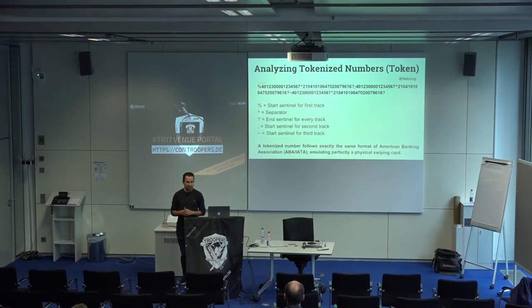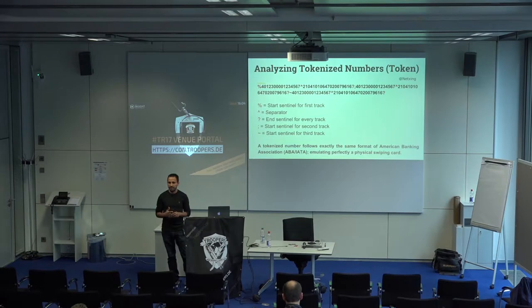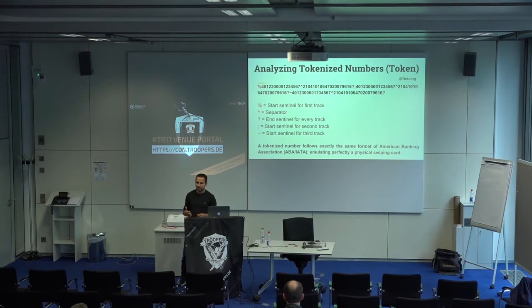So let's analyze a tokenized number. When you swipe a card, your card has three tracks, and Samsung Pay tokens are very similar. They have the same token in all the tracks. Why do they have the same token in all the tracks? The main idea is that it doesn't matter which track the terminal detects. If it detects any one, the transaction can go through. So it has sentinel separators, and it also follows the American Banking Association format. So it's like a normal credit card.